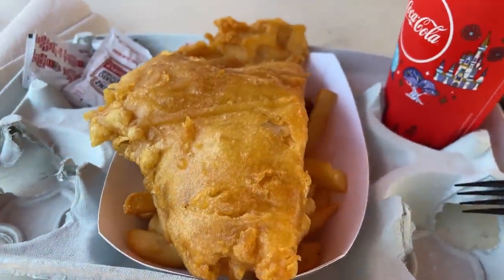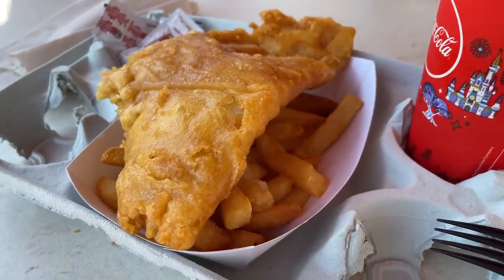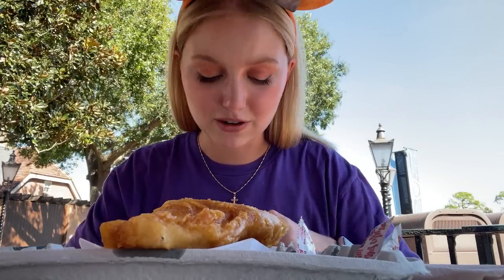Okay, for my lunch, I just got a lovely, massive piece of whitefish with some french fries, of course, fish and chips. I love these fish and chips. This is one of my favorite things here in Epcot. I'll eat these every single time I'm here, if I can. Sometimes it's just too hot for fried fish, but it has to be pretty bad for me to not get these.